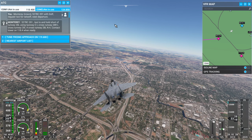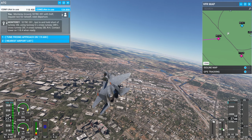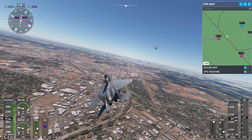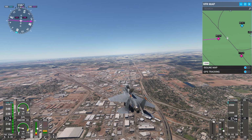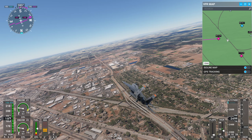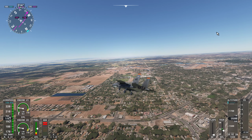And we can then call. And what do we slow down to? 300. We better put the air brake out, and we're going to be on a right base. And we aren't going to call. I'm not going to mess around with that. We've done enough talking. There we go. Get the gear down. And the flaps down. And the air brake off. And back on the tail. Get this out of the way. There we go.